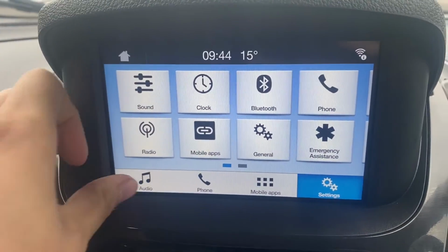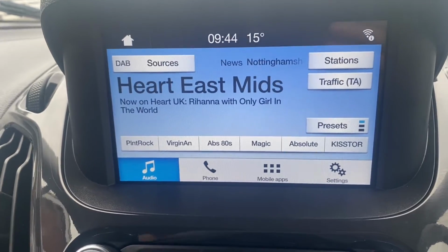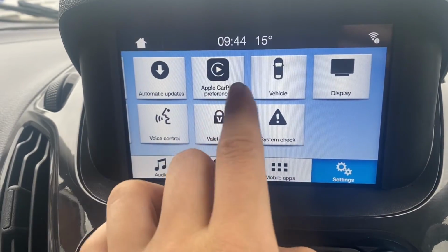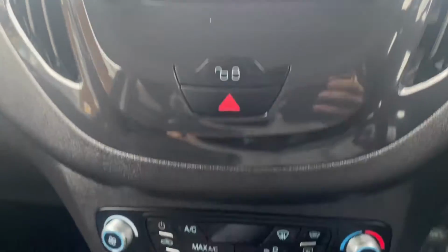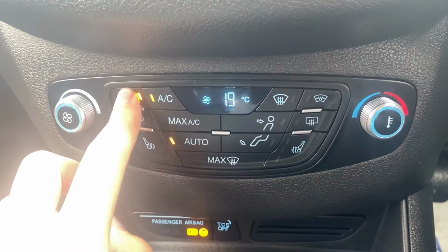Moving on over here to the main infotainment system. As you can see, the radio option does come with DAB radio included. You've also got the phone option here for Bluetooth connectivity, and the vehicle does also come with Apple CarPlay plus Android Auto. You've also got extra buttons here to control the infotainment system should you need to, and a bit further down is where you'll find the buttons for the air conditioning.